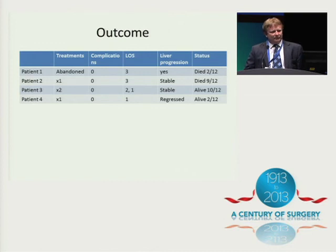So, outcome. First patient, we abandoned the procedure as we couldn't get a good venous seal. This patient had right hepatectomy before and had further tumor deposits close to the hepatic veins causing distortion, and we just couldn't get a good seal, so we didn't proceed. All the other treatments have been remarkably straightforward.